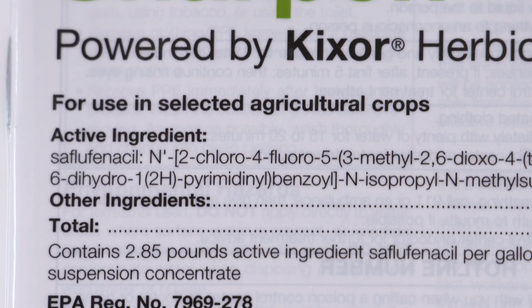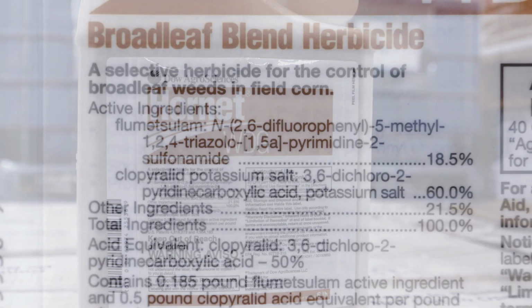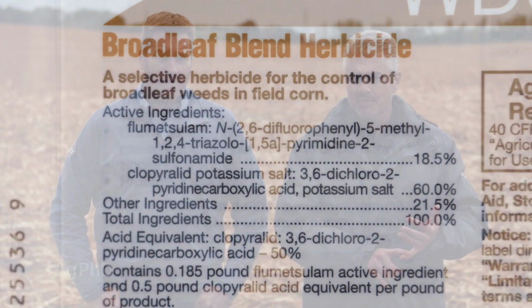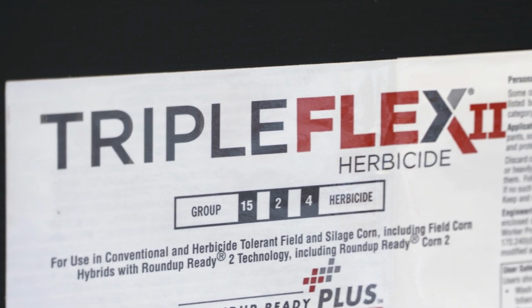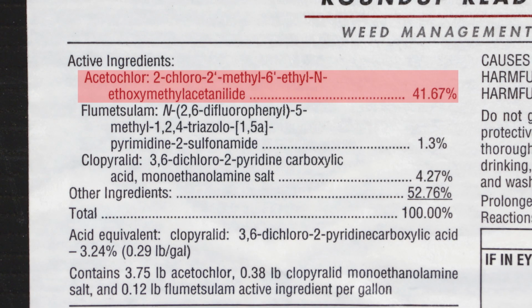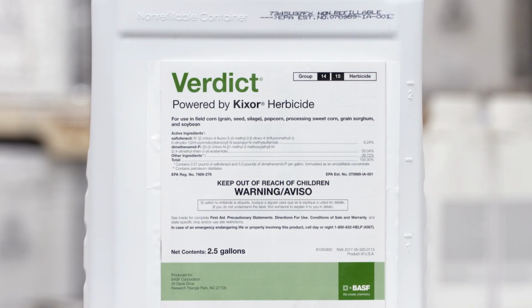That's where we like Sharpen as a broadleaf killer. You could certainly go out there with the old Hornet. Triple Flex and Sure Start have the old Hornet. What that is, is Stinger and Python. Okay, I don't love ALS products pre-emerge either, but Python does have activity on some weeds still, so that's not bad, and having that Stinger out there is okay. Plus, I like Sure Start and Triple Flex because they're so cheap. Triple Flex and Sure Start have Harness or Surpass, whichever, they're the same thing, plus the Stinger and the Python. When you go to Verdict, that's got Outlook plus the Sharpen.